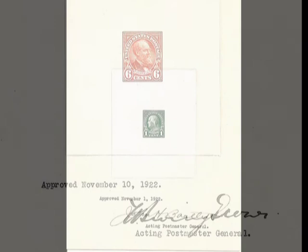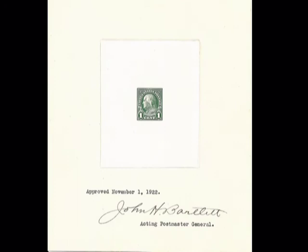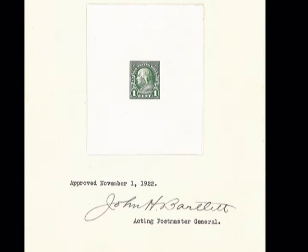In the case of the 1-cent Washington, John H. Bartlett, the First Assistant Postmaster General and a former governor of New Hampshire, served as acting Postmaster General to approve the stamp.